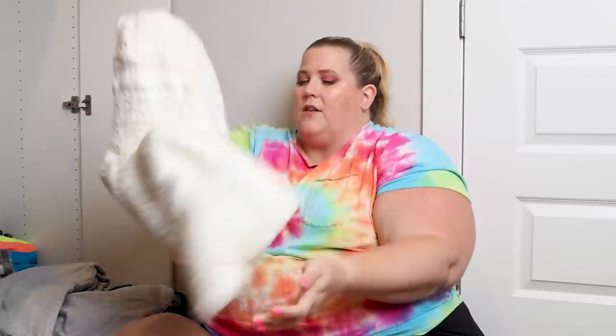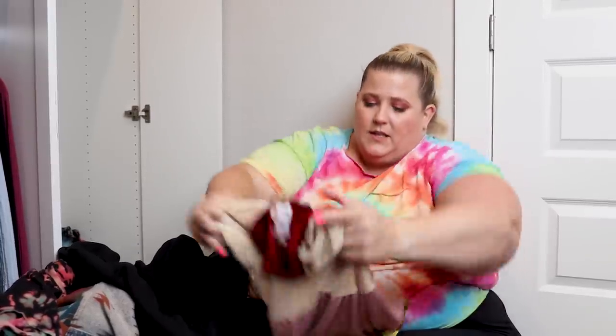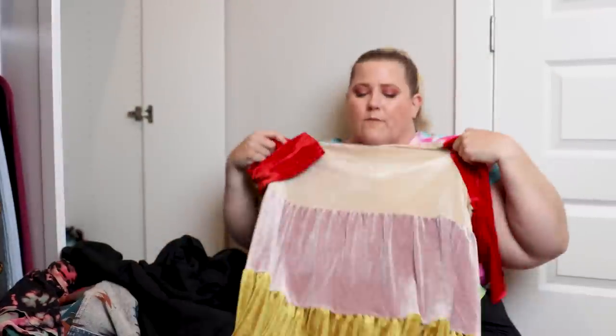Like this is, I didn't even know I had this dress. So that's five. Another one, doesn't fit, but look how cool it is. It'd be awesome if it did fit, but it doesn't. Six, another insanely cool dress that just doesn't fit me right.